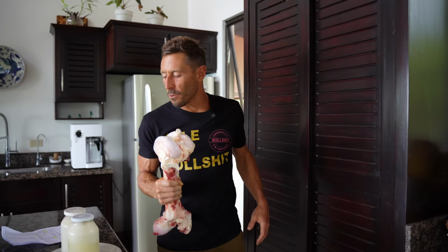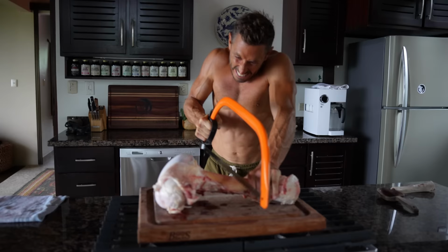Thanks for joining me on this tour of my fridge, my pantry, my fruit stash, my fermented milk. This is how we do it, animal-based diet. I'm gonna cut into this bone later today and share some of this rich bone marrow with my friends. Then I'm gonna make some broth with the bones and all the cartilage hanging off there.